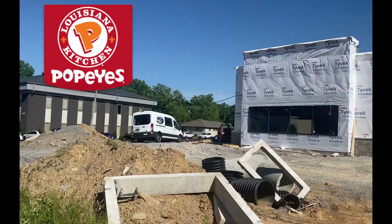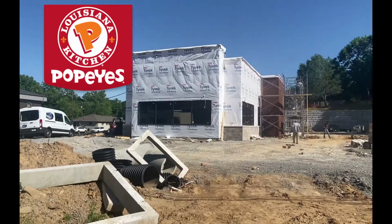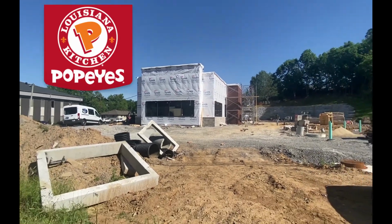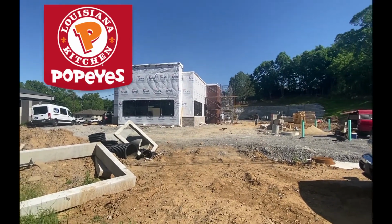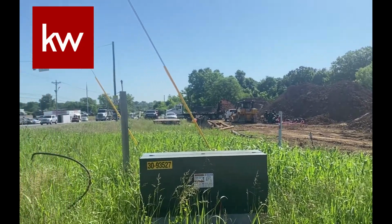Let's start off with Popeyes down by the Davidson Wilson County line. It's right there on Highway 70. You can see that they're making a lot of progress there on the Popeyes location, so you'll be able to get your chicken sandwich probably this summer from Popeyes. If you've been wondering what's going on there right beside Christian Brothers Auto, it's just an office building going up. It's connected to the car wash there, the same people that own it. So that's what's happening there.